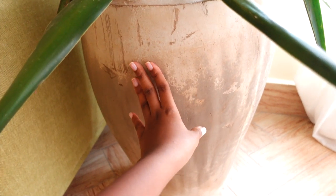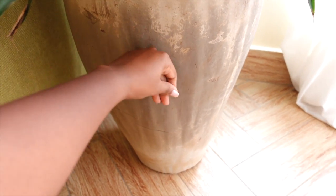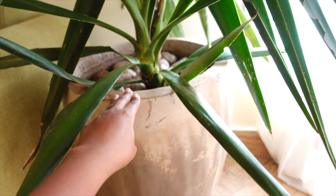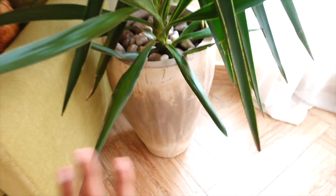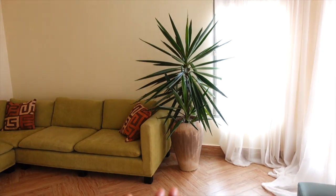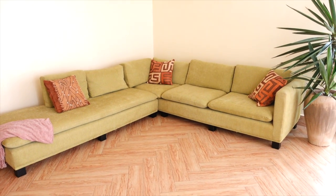The one thing that I did not think about is basically this isn't condensation. I don't know what this is, but basically every time I water the plant, it looks like this. It gets dark, but then after a while it dries, so it's not that much of a big deal to me. The couch itself is literally everything.